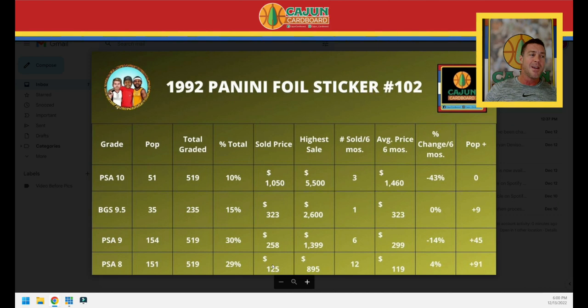I might look at another PSA 10 from an investment perspective. There's only 51 of them. I guess if I own one, I own 2% of the world's population right now. If I own two of them, I'd own about 4% of the world's population. So it's worth looking at from an investment perspective, considering it's Pop 51. It's a condition-sensitive sticker, obviously, because they're easy to find but hard to grade.